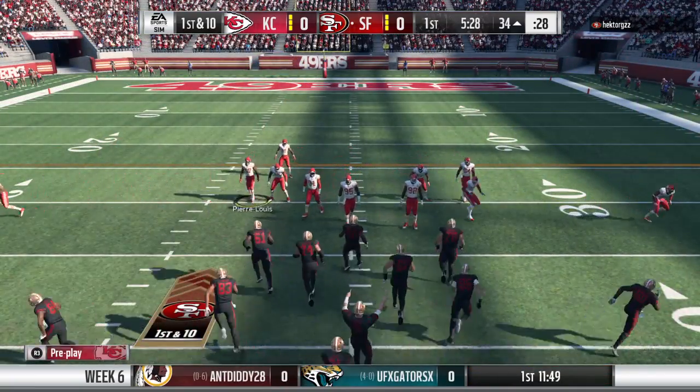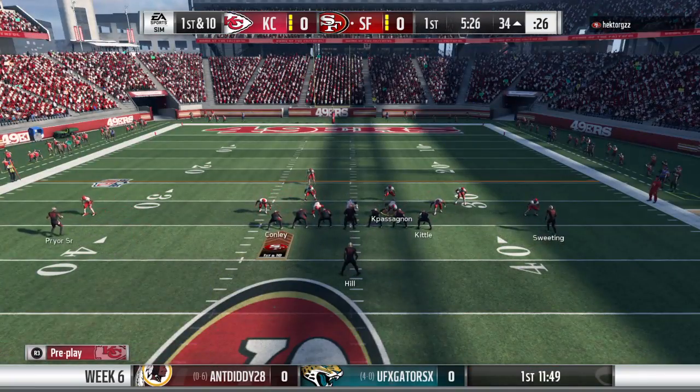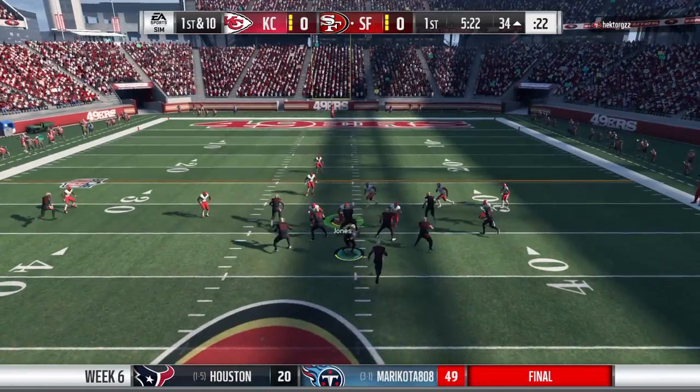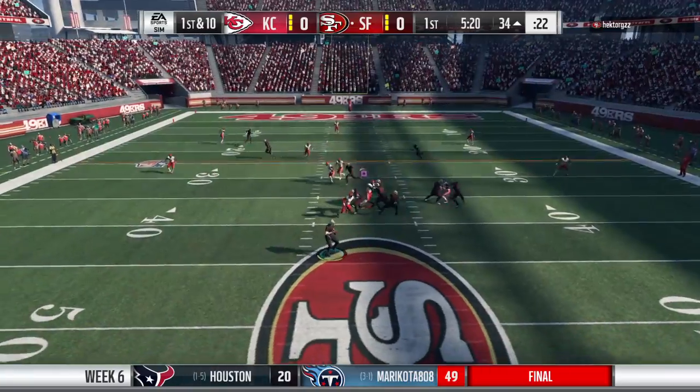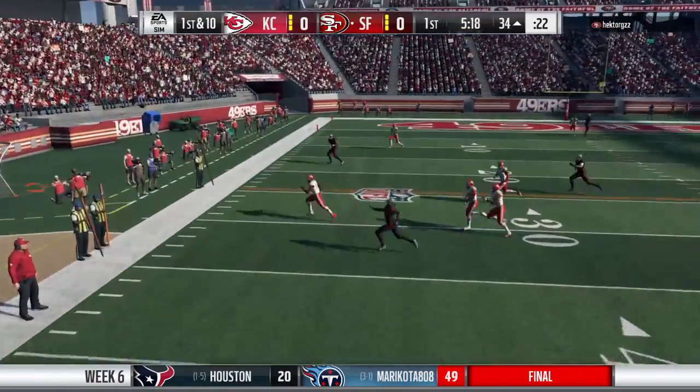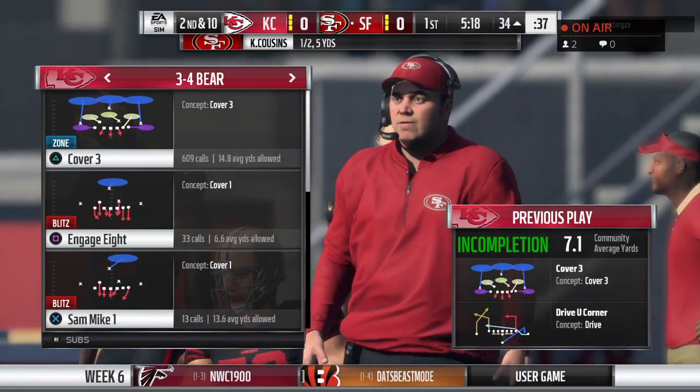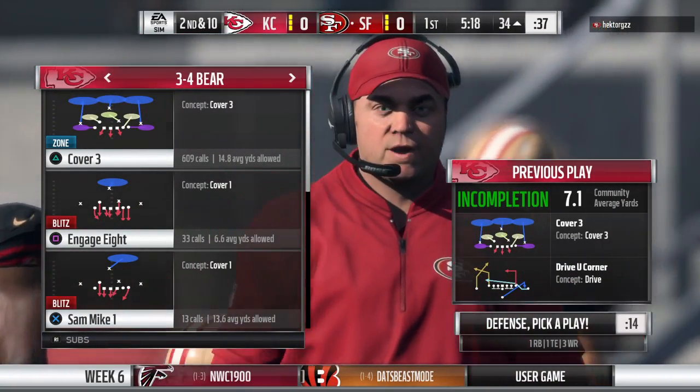And on the outside, they're playing press coverage. A first down throw for Cousins. And seeing no options, he just tosses this one away incomplete. Now that'll bring up 2nd down.